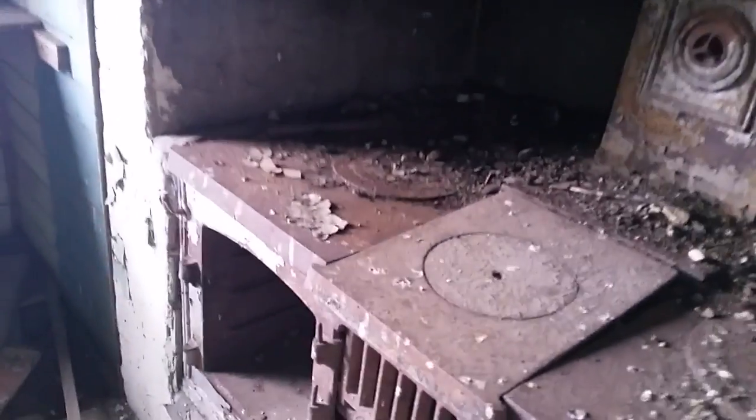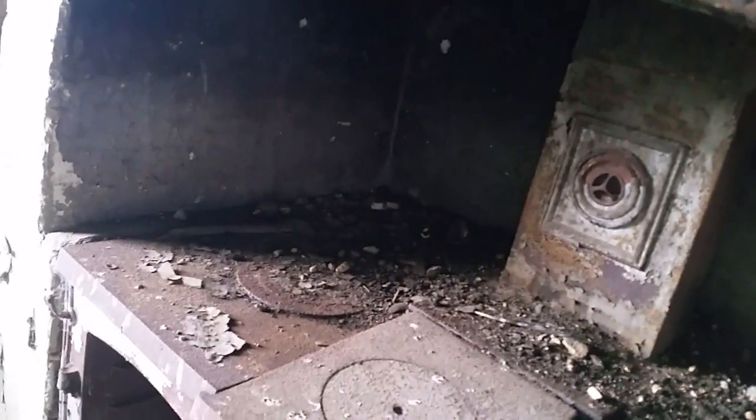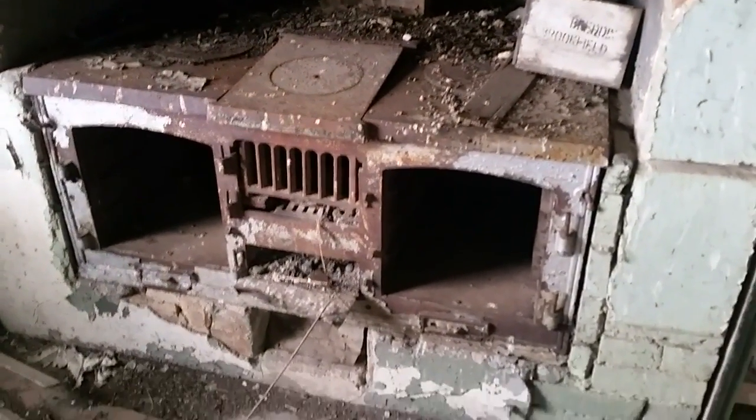So, nice door. Oh, so want this thing. That is amazing. Quite a substantial kitchen for its time. That stove, that burner is huge. So it would have been cooking for farm hands as well, I'd be thinking.